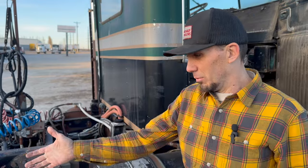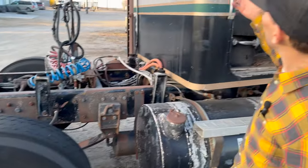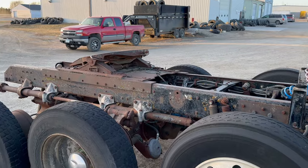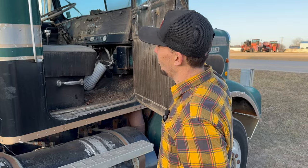And this tag axle was obviously added at one time. I believe this truck probably did some flatbedding, maybe heavy haul. I'm really not sure. Check out that old school torsion bar suspension in the back. I can only imagine what this thing rode like. Oof.